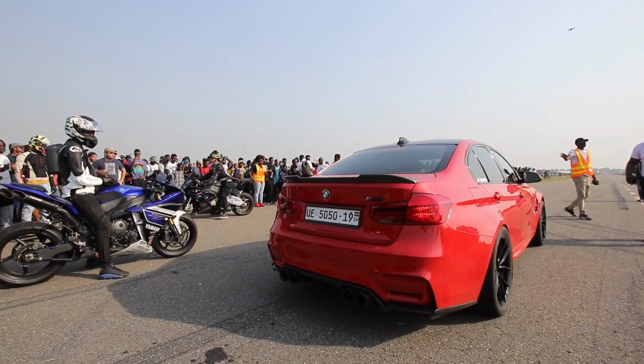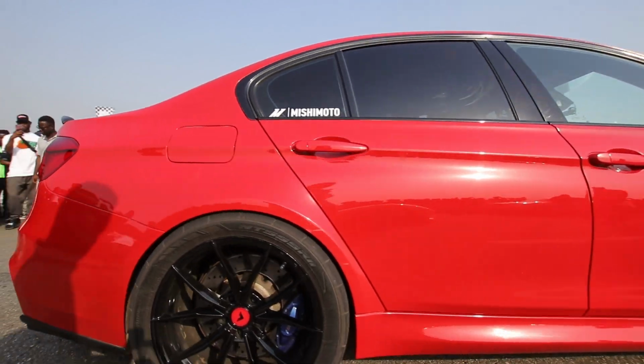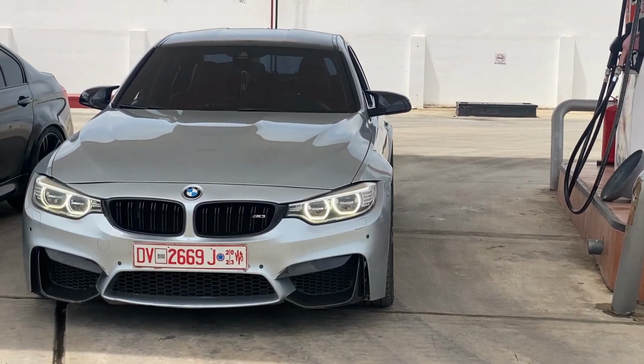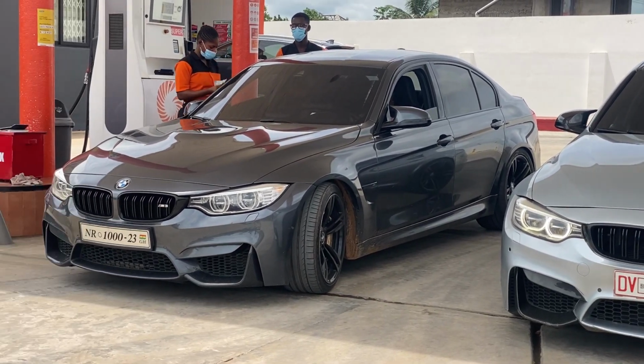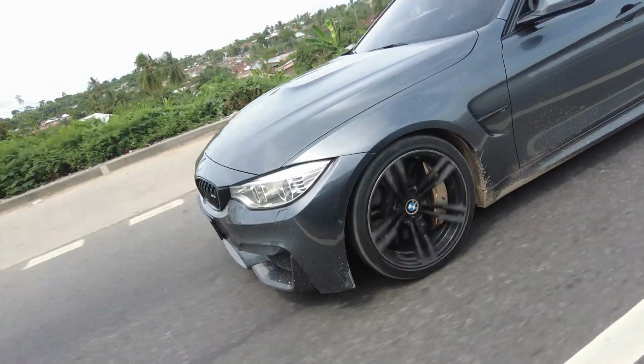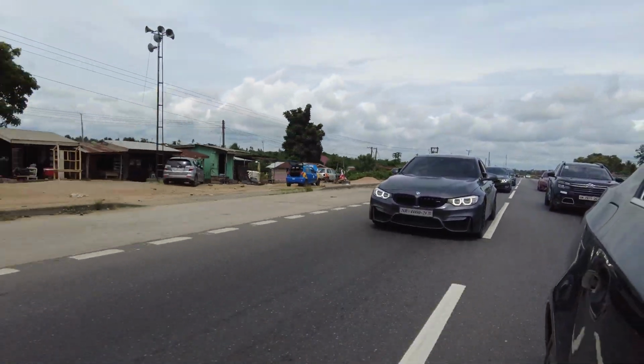And we have the F80 M3s. We have 3 of them in our camp at least. We have a red one, a blue one, a grey one. Gandalf is the most famous M3. He's really stubborn, because I think he's the first M3 to go beyond the Kumasi region. He's made it to Jirapa.